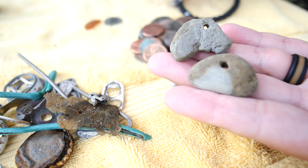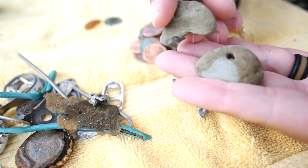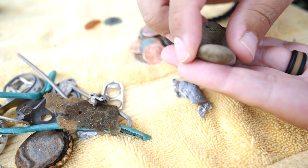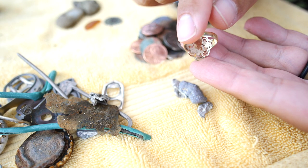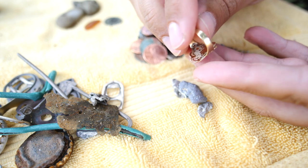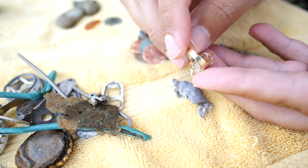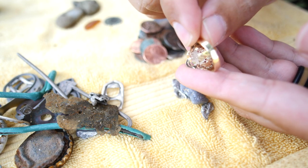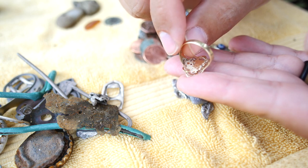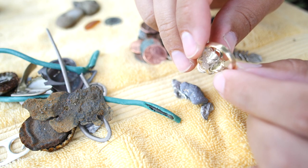Let me know what you guys think. Have you ever seen rocks like this? Anybody that is familiar with Native American artifacts? And then also let me know what you think of the ring, plated or not. I mean, the band here looks really nice. The backside, unfortunately, not so much. You can definitely see the contrast in this shot. Love to hear your guys' thoughts.